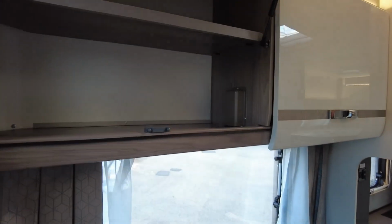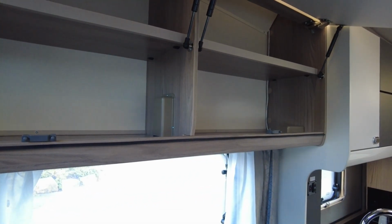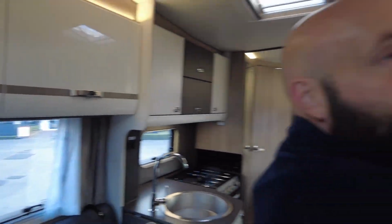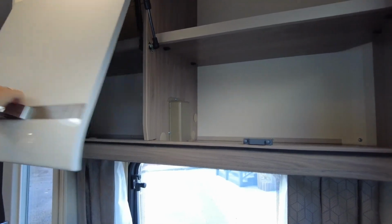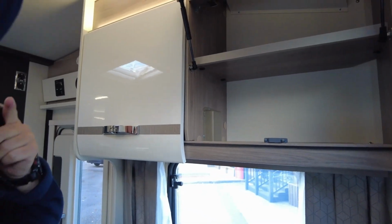Up above, we've got these massive cupboard doors, all on gas struts, so really easy to open, as you've just seen. And that's the same again. Sorry, Wend. These are massive. Fit loads of stuff in them, and you've got a couple of cubby holes behind Wendy's head as well. Plug socket down the side of Wendy's head.